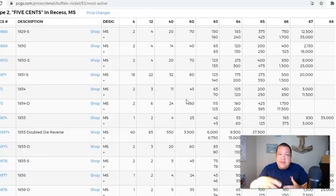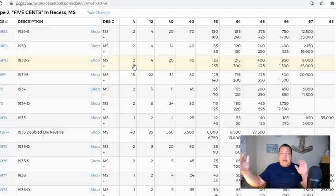Because there's strikes, there's strike designations, and there's varieties and all sorts of other great stuff to look for in Buffalo nickels. My favorite website to use is pcgs.com, and go to the price guide. When you bring up the price guide, it's going to give you the price guide of a certain range of grades. Anywhere from 4, which is a good level, Fine 12, XF 40, Mint State 60 is where it begins for the nicer stuff. And it goes all the way on till you get to the top pop grade for that specific date.